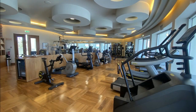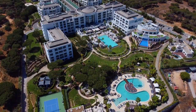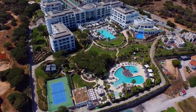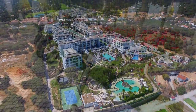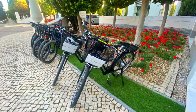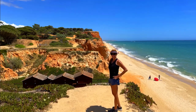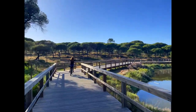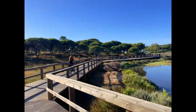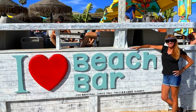They have a really nice gym that is open daily for 24 hours. They offer tennis as well, but only one court. If you want to do something outside the resort, well, you can rent their e-bikes. There is so much to see and do in the Algarve area, so rent that bike and get out there and explore. I promise you, you won't be disappointed.